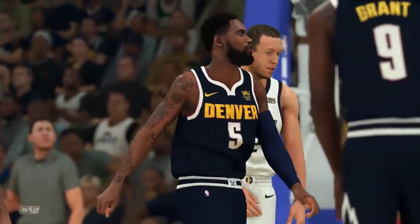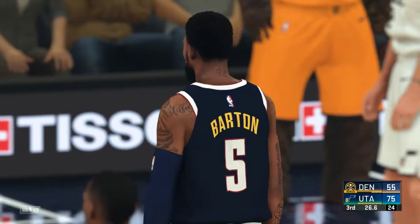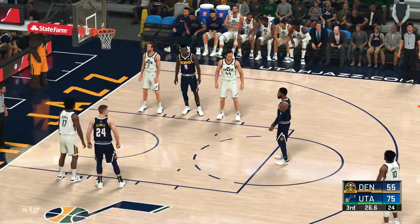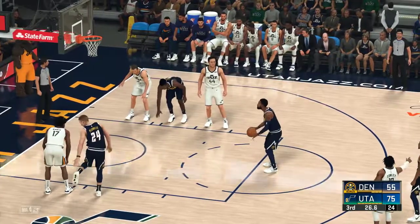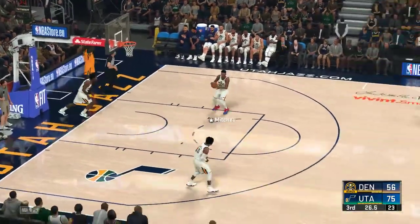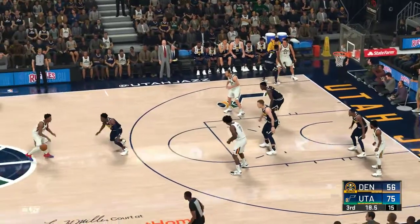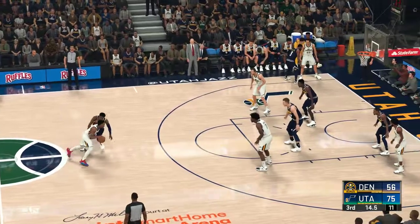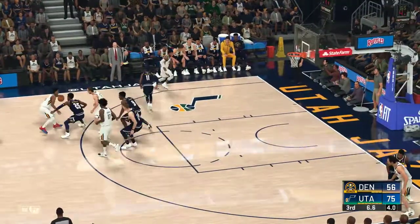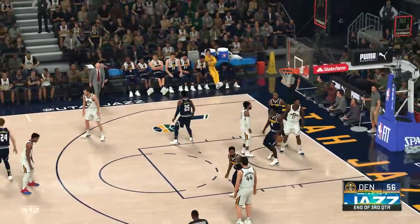A different look for Utah. Bogdanovich is checked in for Royce O'Neal. Donovan Mitchell comes in for Moutier, and it's Conley in for Exum. Find the lane. Find the lane. One shot. .26 seconds left in the 3rd quarter. Mitchell up top, covered by Beasley. Mitchell against Beasley. Now, here's Mitchell. Defense is right there. Down to 5 on the shot clock. Shoots the 3. Here's Conley. And it is good at the buzzer.